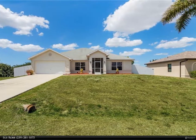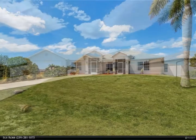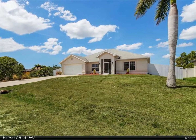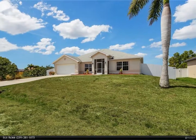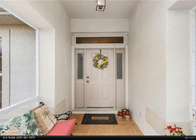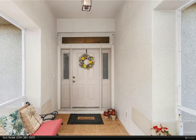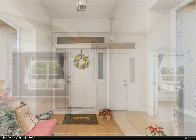New air conditioner system just installed in July 2020. New hot water heater, March 2021. Spacious outdoor area behind the house with deck, screened lanai, patio, and a great storage shed, all behind a privacy fence. Assessments have been largely paid off.